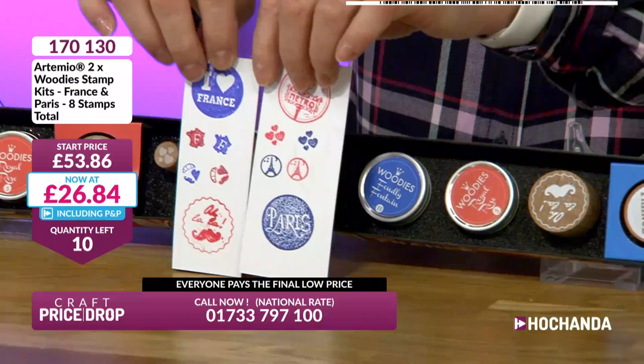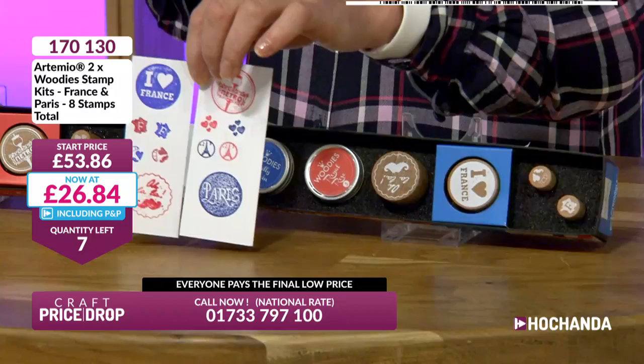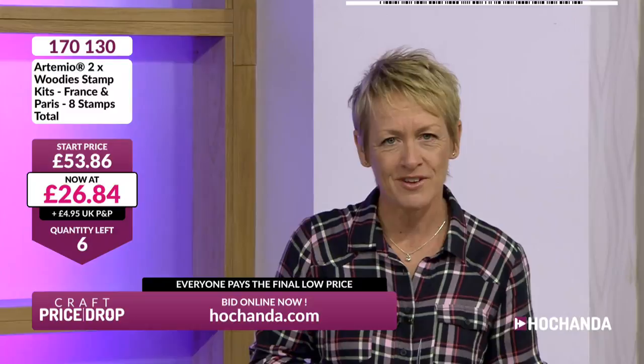What a great gift, a secret Santa. Maybe someone's birthday coming up. Maybe someone's been traveling to Paris. Maybe someone's been over to Europe. This would be a lovely, beautiful present for them. Maybe you've got a friend over in France who is a crafter. Buy this and send it out to them.